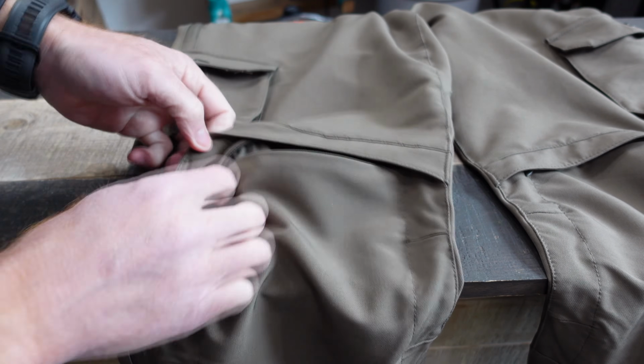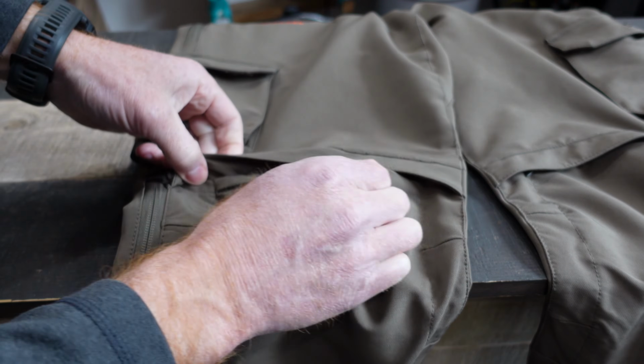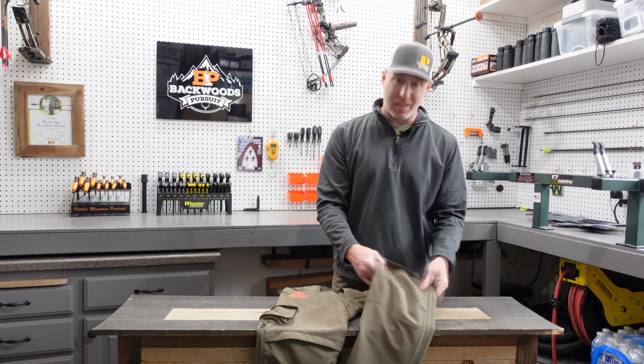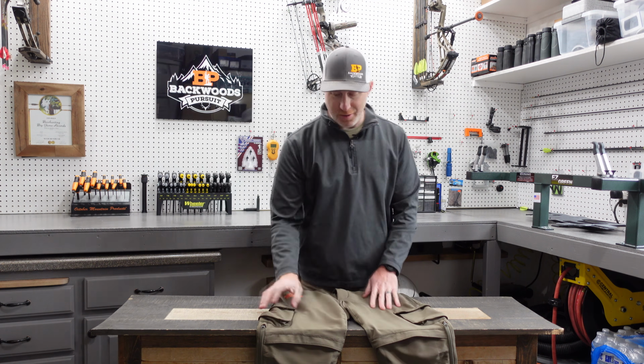I took them out on this because I'm not a huge knee pad fan, at least when I'm hiking and doing a lot of activity that way. It's great for crawling and whatnot if you're stalking animals, but both have knee pad options there.